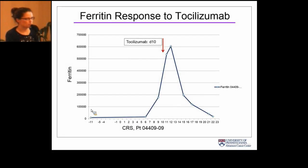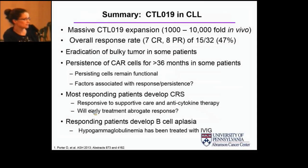And shown here is just a similar curve showing these ferritins are very high. This was an ALL patient. But showing that administration of tocilizumab results in a marked reduction in the ferritin level as well. So this is a very effective drug to shut down the CRS, and it does it very rapidly. What we don't know is whether shutting down the CRS, it's so good at shutting down those T cells, is having a major impact on the anti-tumor effect of these cells. And so clinically, we wait for patients to be a little bit sick before we administer tocilizumab.